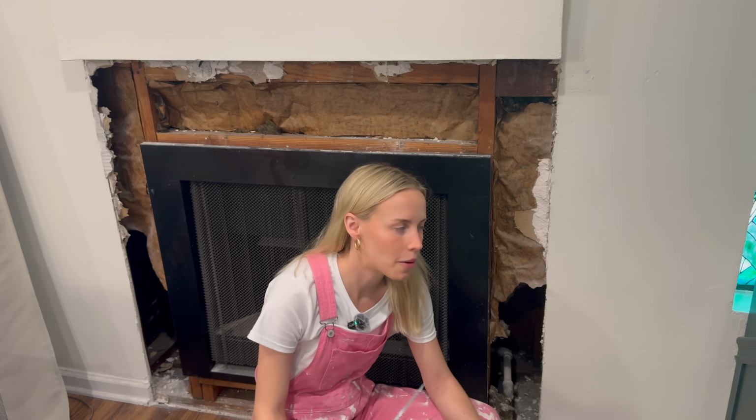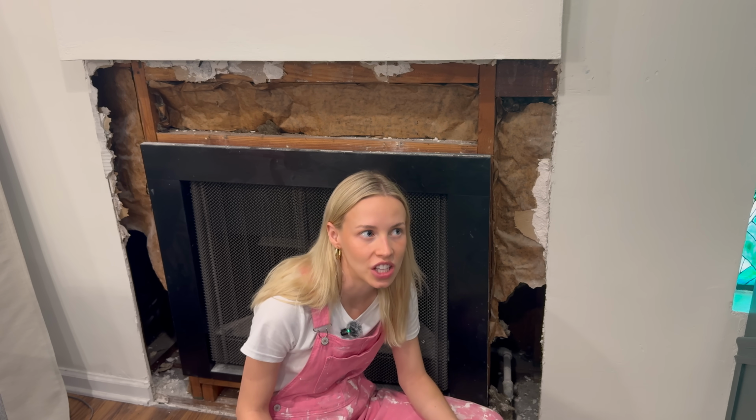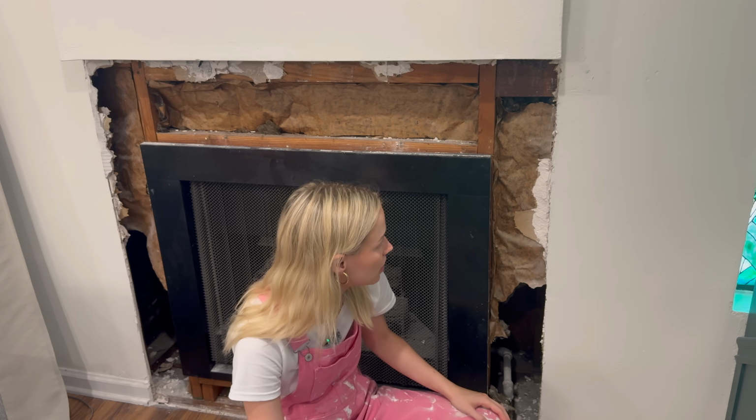So it is officially the next day. I got my cement board, I'm ready to go, except there's one caveat. I have to remove a good chunk of drywall here on either side because this is where the studs are located, and I have to secure the cement board into studs. I don't have a choice. Otherwise it'll be all kinds of screwed up. I don't want that.